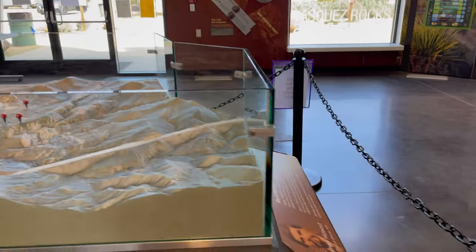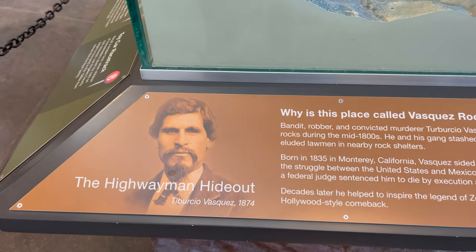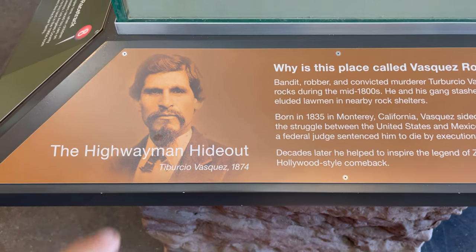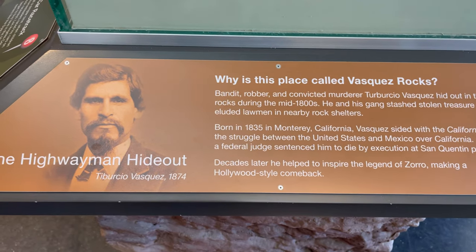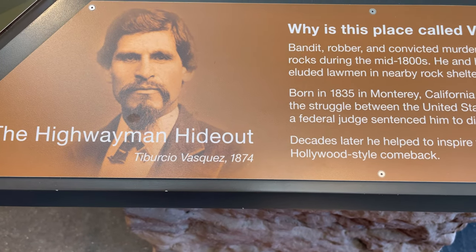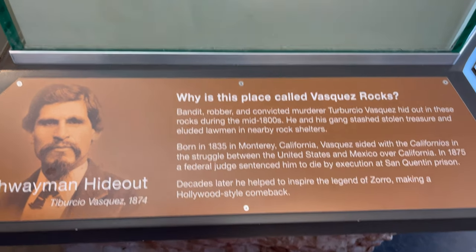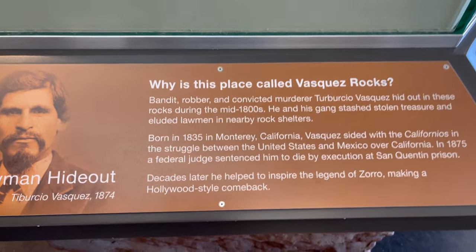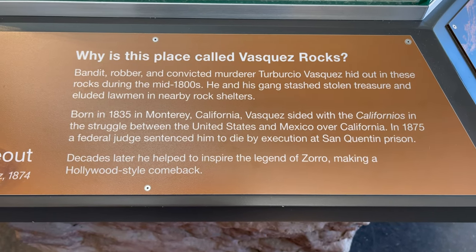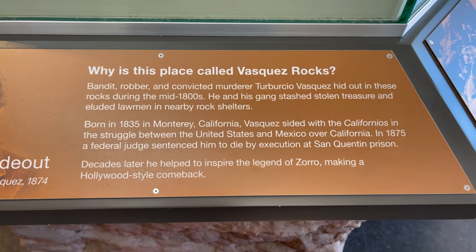And a quick note as to why these are called the Vasquez Rocks. So this guy, he was a bandit, and his name was Tiburcio Vasquez back in 1874. And he used these mountains as a hideout. So that's the name, Vasquez Rocks.